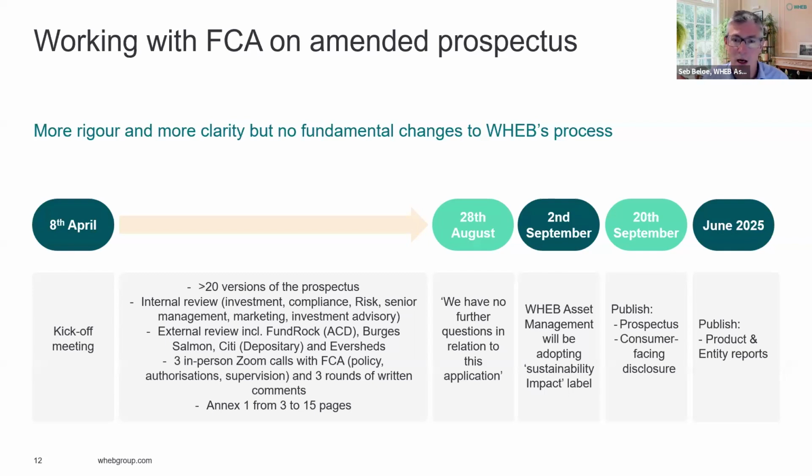It was actually just a week after the FCA published their policy statement at the end of November last year that we announced our intention to adopt the Sustainability Impact Label in early December. But it wasn't actually until the 8th of April that we formally kicked off the process to amend our prospectus in line with the criteria in the policy statement. And this process of ultimately agreeing with the FCA took much longer than we expected. Took us right through until the end of August.